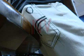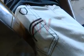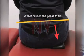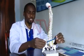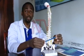The body loves neutral postures, and the body is very settled when you're in a neutral posture, whether seated, sleeping, or standing. The moment you go away from a neutral posture, the body can handle that up to a certain period, and then that is when you start to feel fatigue and all these other symptoms that, yes, I need to change position. But the body loves neutral position. So when you sit on your wallet, your pelvis is going to tilt like this, and this can also lead you to getting chronic low back pain.